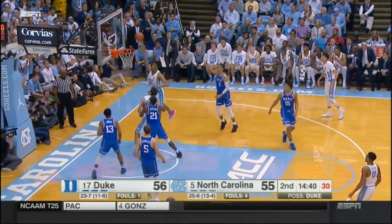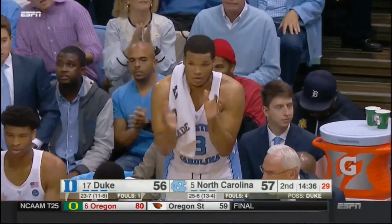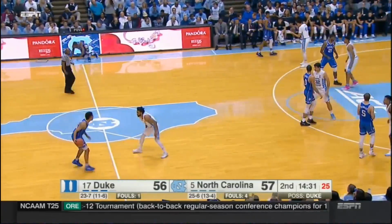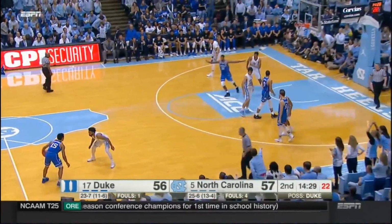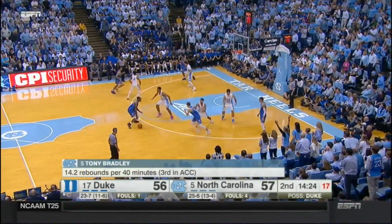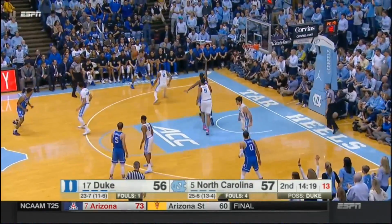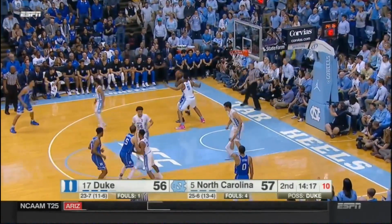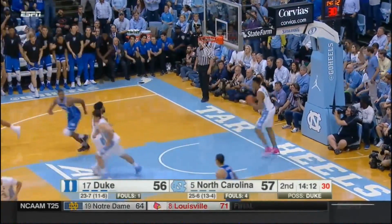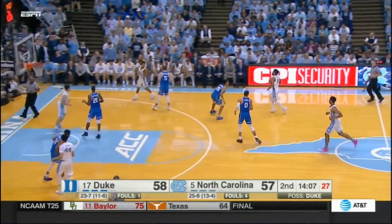Jackson misses the runner. Bradley comes up with a loose ball. Tony Bradley has got a great pair of hands. His offensive rebound rate close to 20% when he's on the floor. He averages 7.5 offensive rebounds per 40 minutes. Jefferson got Bradley in the air and finished. Well, what a great fake by Emil Jefferson. He's having an outstanding basketball game.